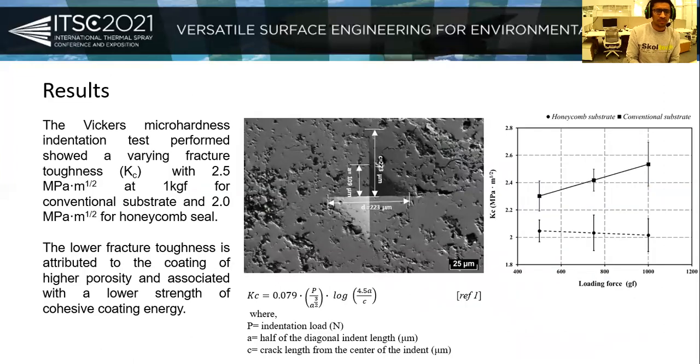So based on our experimental evaluation using the Vickers micro hardness testing, the fracture toughness of the coating on the honeycomb as well as the conventional substrates was determined using the Evans and Wilson equation as shown in the equation chart in the slides. The SEM image shows the indentation mark with the crack length and the diagonal length.